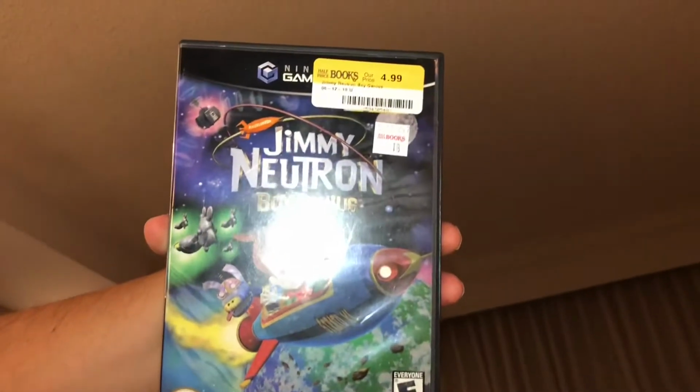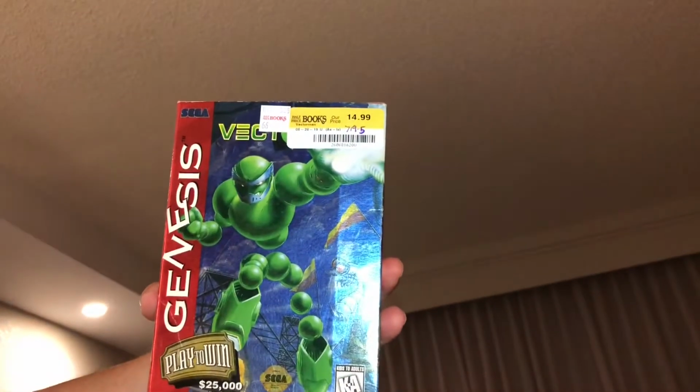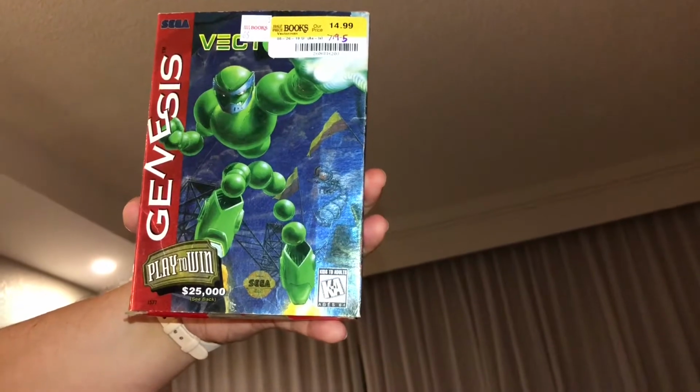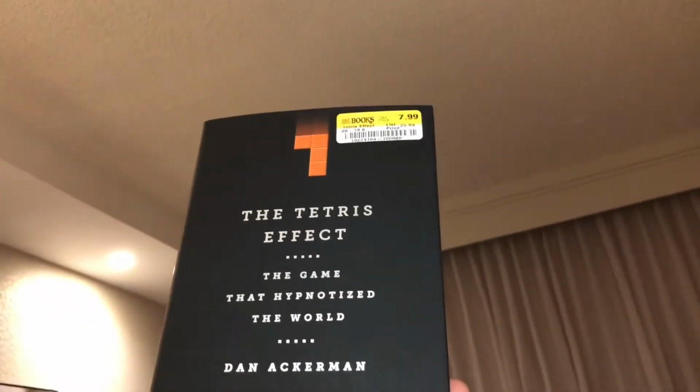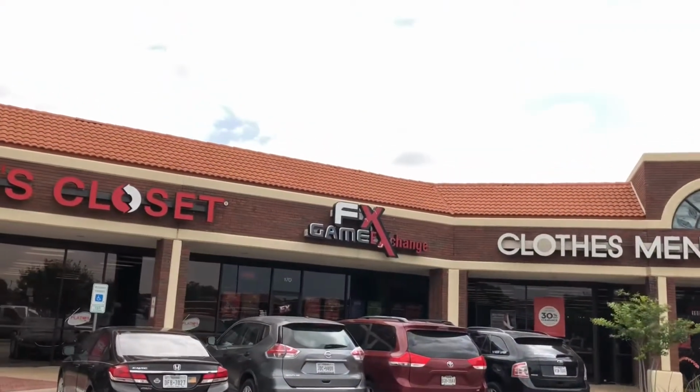But also off camera, I found a couple of other things. I found Jimmy Neutron Boy Genius for only $5. That was complete. Unfortunately, The Sum of All Fears wasn't. Zoop was, though, complete with instructions and cartridge for $5. And Vectorman, surprisingly enough, somebody traded that into Half Price Books. And I got 15% off of all of this, including this book called The Tetris Effect, because I had a 15% off coupon for my birthday. So a very good day at Half Price Books on the whole.